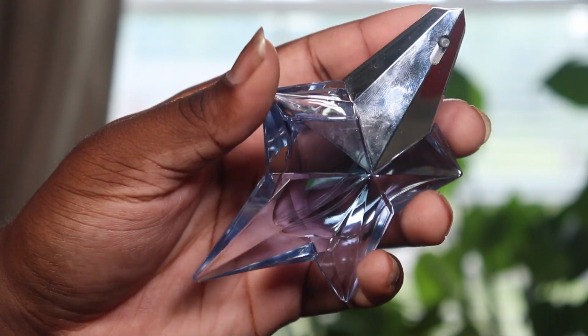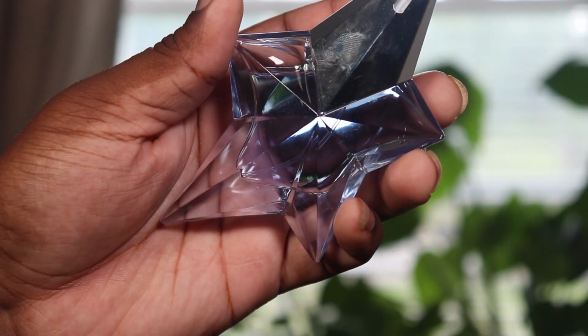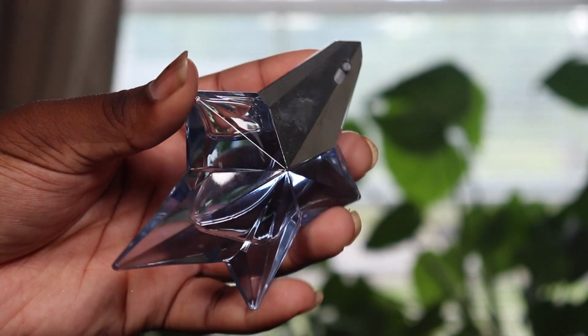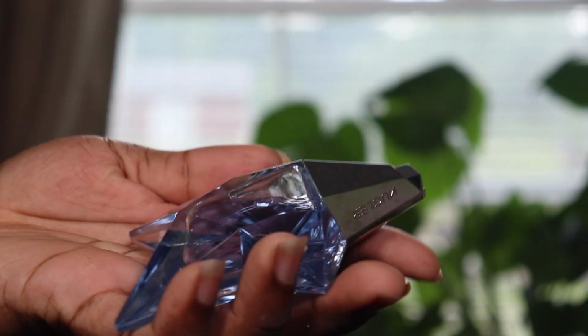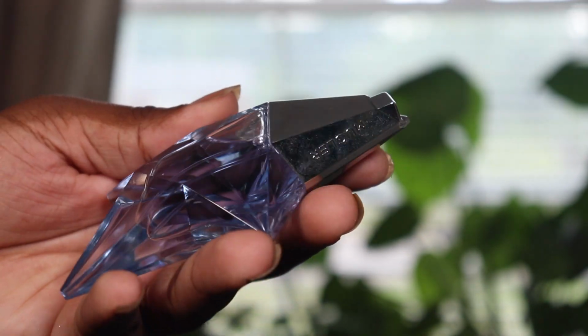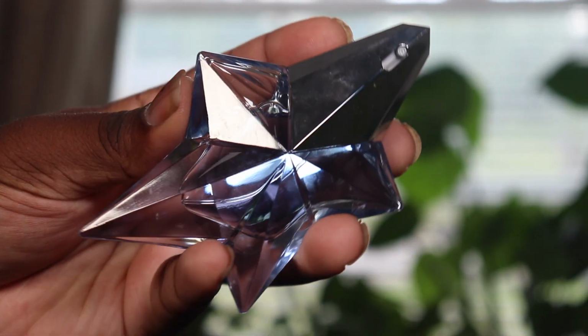So this next fragrance is another one of my favorite fragrances. This is Angel by Mugler. And again, if you rummage through your grandparents' or great-grandparents' or an older auntie's medicine cabinet or bathroom, they probably have it. Again, this is a very polarizing fragrance. You either like it or you hate it because this one has a very prominent smell of patchouli. But again, I love it.